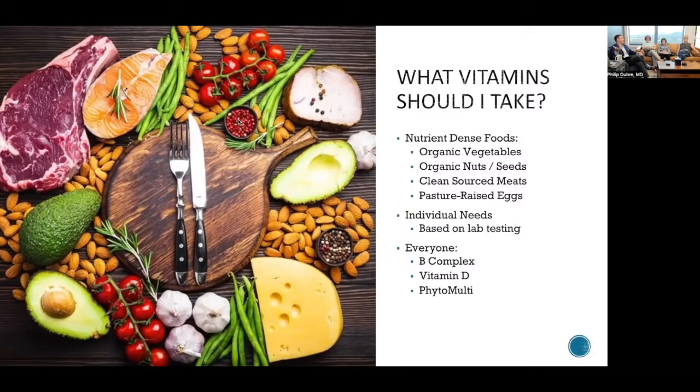B vitamins are just water soluble, and they're kind of kamikaze vitamins. They get burned in their utility, and they're hard for your body to hold on to because they're water soluble. So you need a constant stream of it. Vitamin D, on the other hand, is fat soluble. It lasts a lot longer.